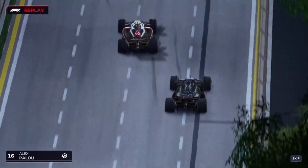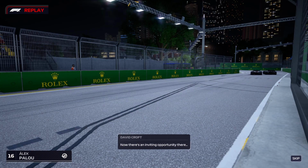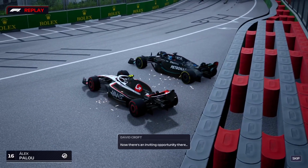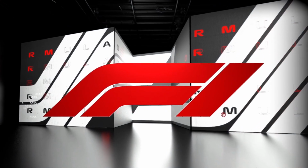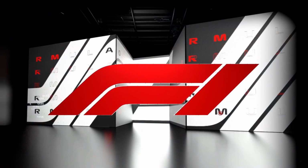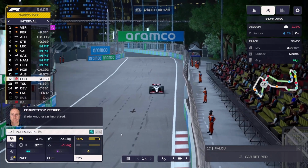Right, here's the action at turn 10. Now there's an inviting opportunity there. And you can see how the cars come together. Who was at fault? That's incredibly frustrating. Definitely the fingers being pointed.